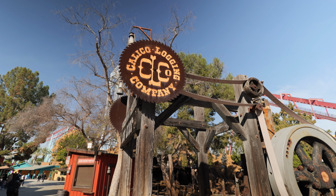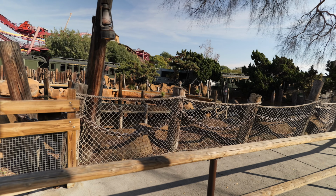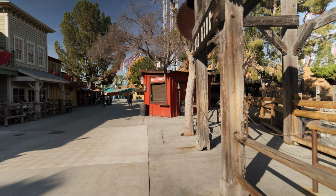And sadly, the Timber Mountain log ride here is not operating. Looks like it's drained right now. I know it's the slow season, and for us in the Northeast, it is the off-season. The interesting thing that I forgot to mention was that this was actually refurbished in 2014.